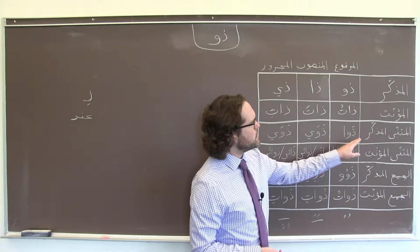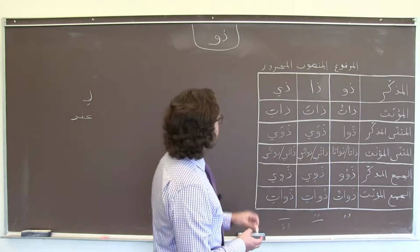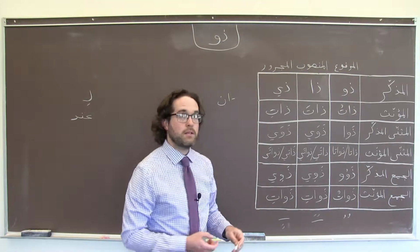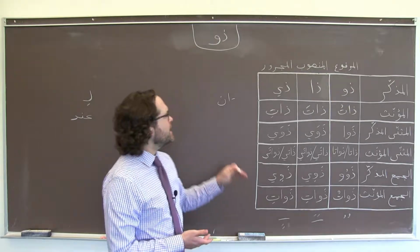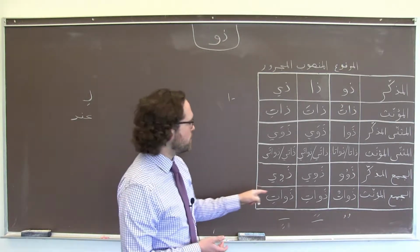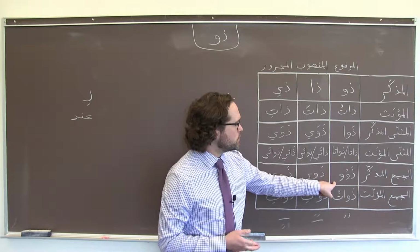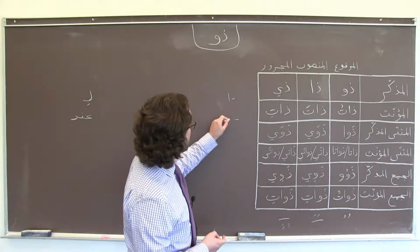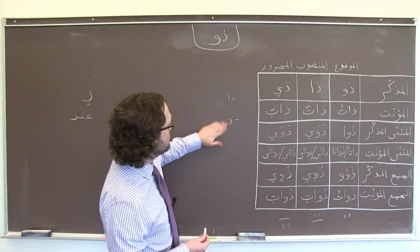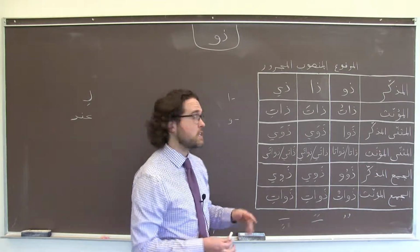So take the masculine dual version. It's a bit like we tacked on that an ending that we know from dual, but we would remove the noon if any word were part of an idafa. Or the male plural version, it's almost as though we tacked on the un and then removed the noon because of its place at the beginning of an idafa.